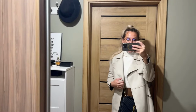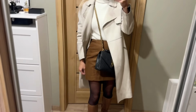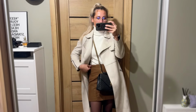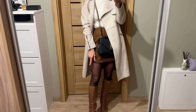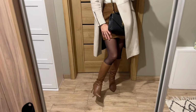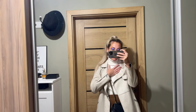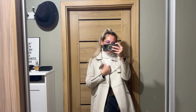So I'm just back home and I would like to show you my outfit. It's a little bit rainy outside, but still okay. I've got the new skirt from H&M. I've got the black tights and brown boots from Steve Madden New York. They're a little bit wet from the rain, but it is still okay. And my favorite creamy ribbed H&M roll neck.